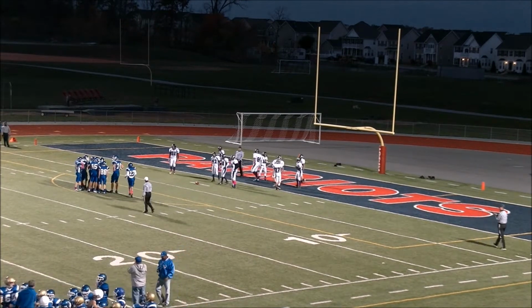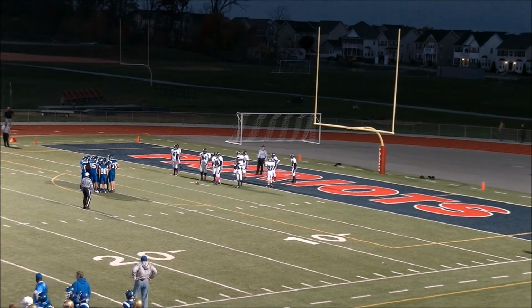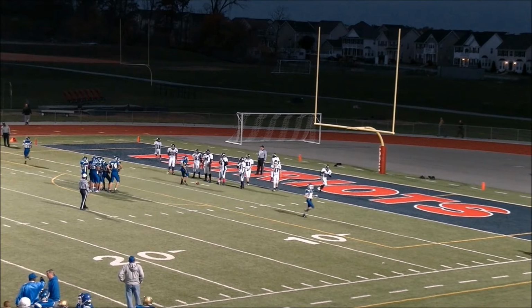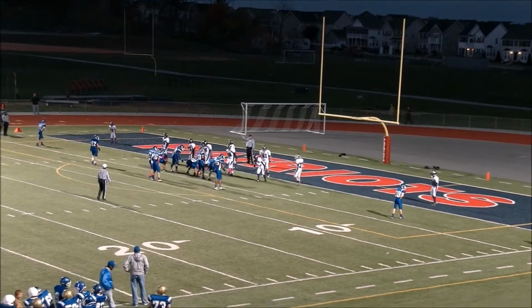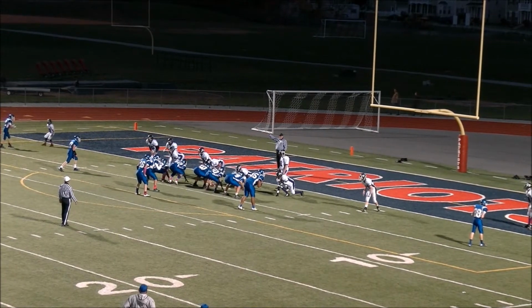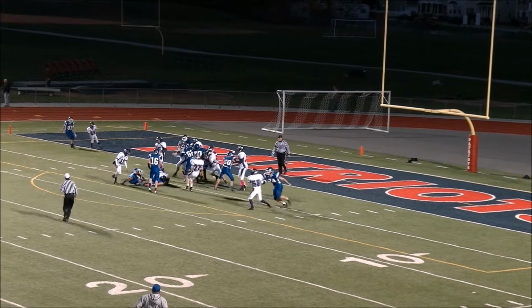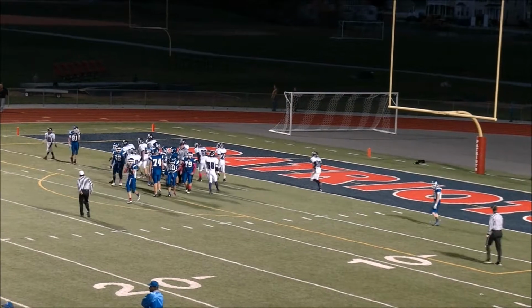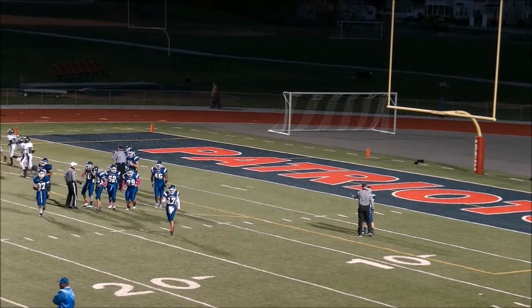The Tigers have dominated the time of possession here with the ball control type of game, peppering with the handoff to the tailback now and then, but most of the work is done by the fullback, number 45. Tigers line up for the extra point attempt. And the extra point attempt is no good. With 2:46 in the second, the score is Tigers 6, Charlestown 0.